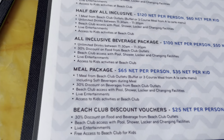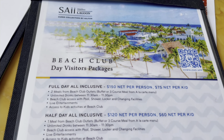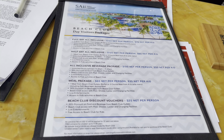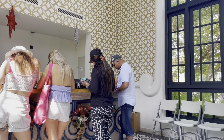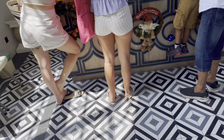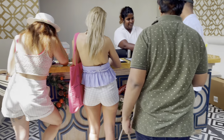We went with the meal package. It's $65 per person and $35 per kid. That includes a 3-course meal, soft beverages, pool access and locker and changing facility, live entertainment and access to kids activity at beach club. You can select according to your preference here, but price will differ.